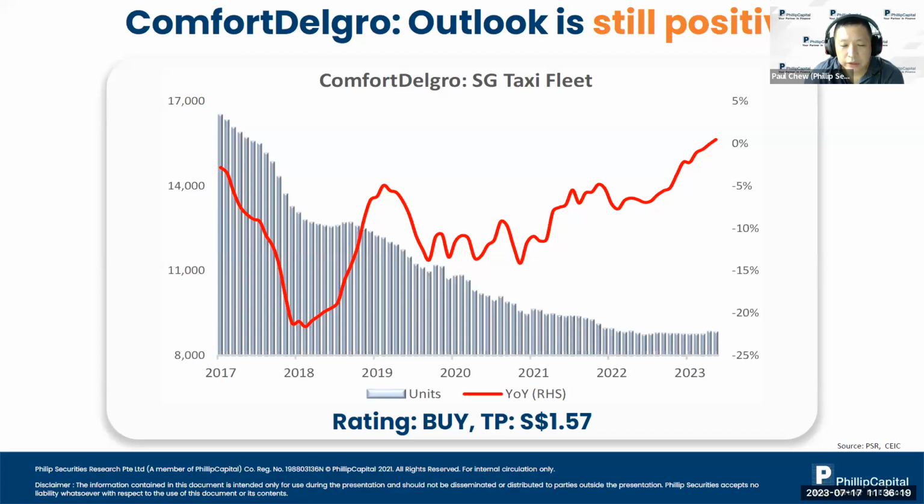The chart here is, sorry, I forgot to mention, on the first point regarding taxi, that the fleet continues to stabilize. You will notice that from 2017 to almost 2020, 2021, the fleet continued to shrink very sharply because of the introduction of ride-hailing apps. But since then, it has started to stabilize. Next slide.